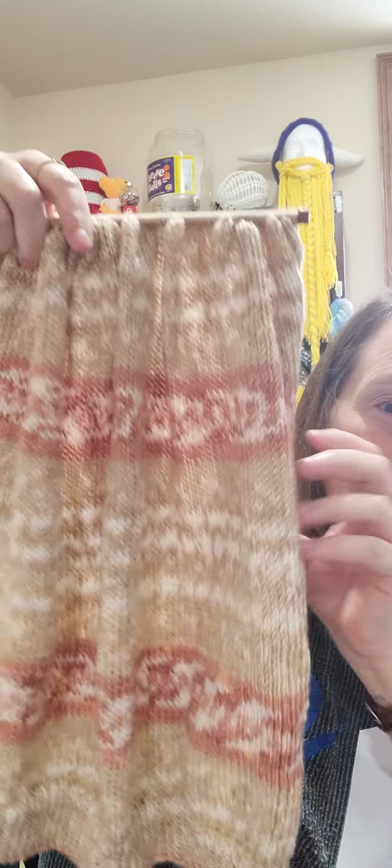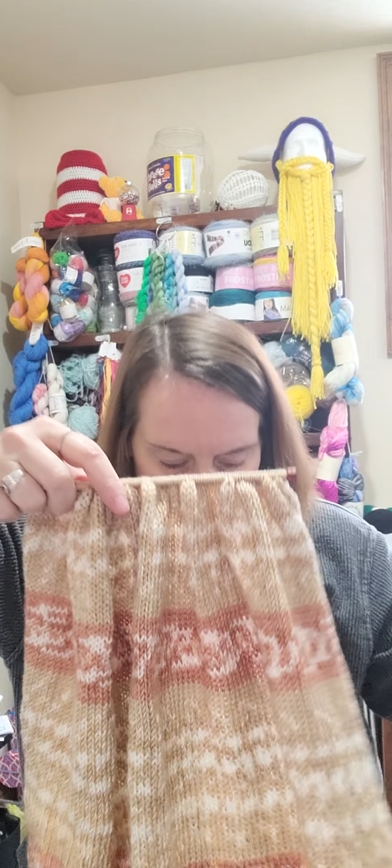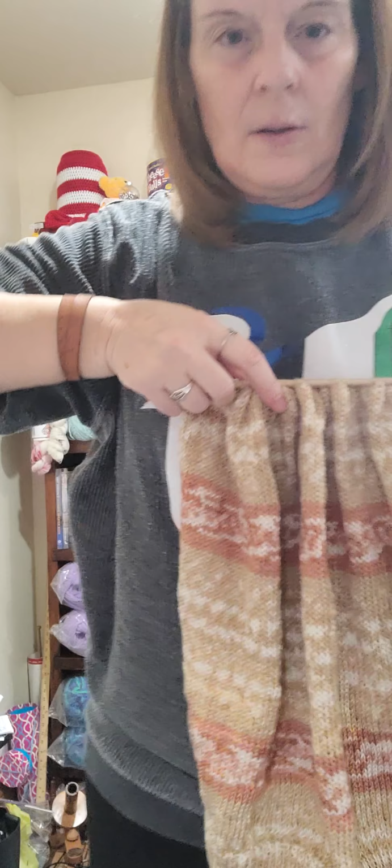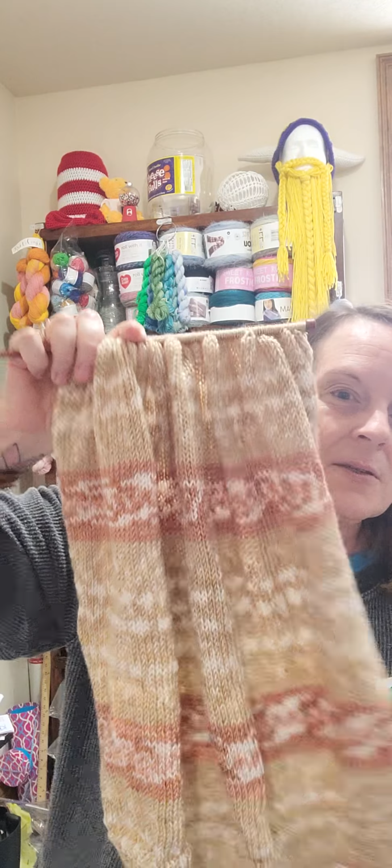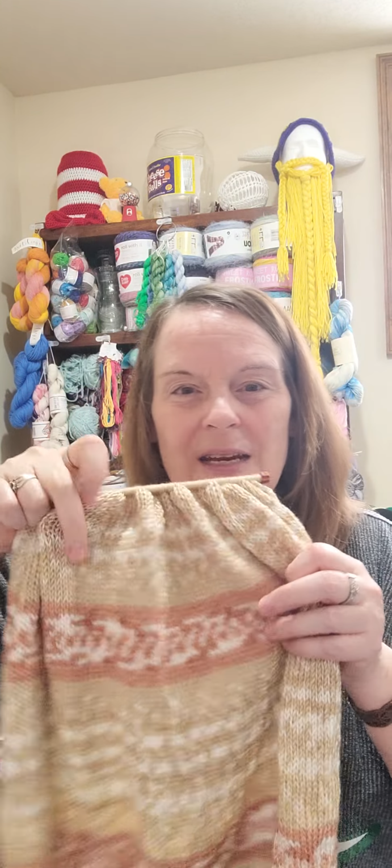And yeah, so I'm almost done with the back panel. Well, not really, because I want it to come to about here. So we got about this much more to go. And then I'll start on the front and then the sleeves. So yeah, that's coming along. It gets kind of boring after a while.